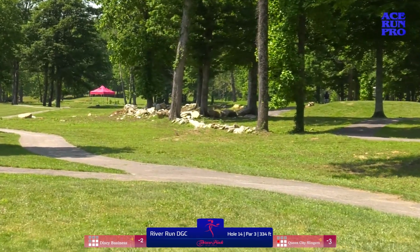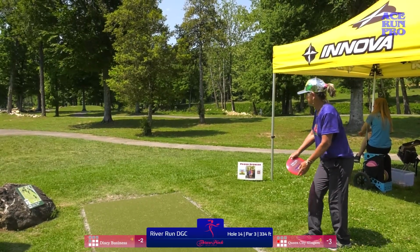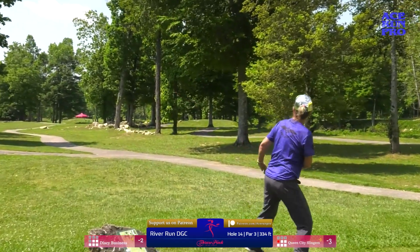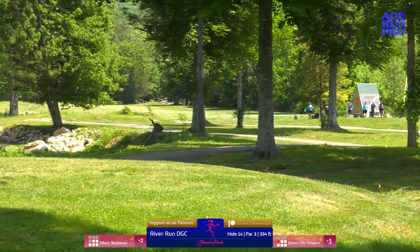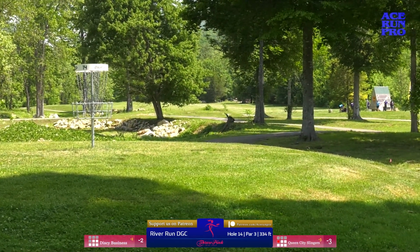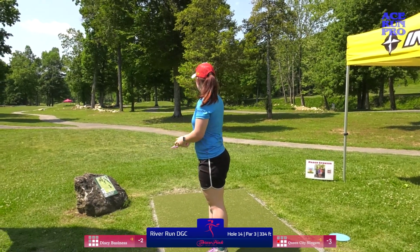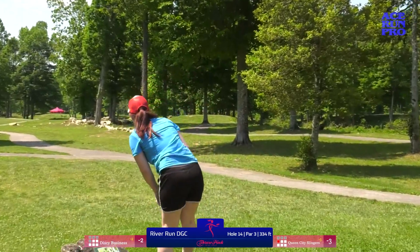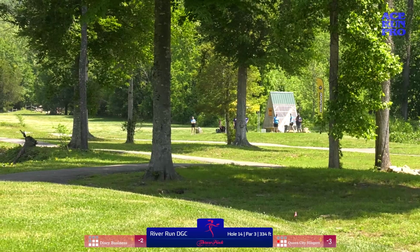Mandy punching that high ceiling and fighting over to the left-hand side. Turn, baby. Come on. Ooh, Mandy flirting with that tree, and she gets clipped to the right, and I believe that has gone out of bounds. Oh, that needs to hook up. It is coming back. Okay. All right.